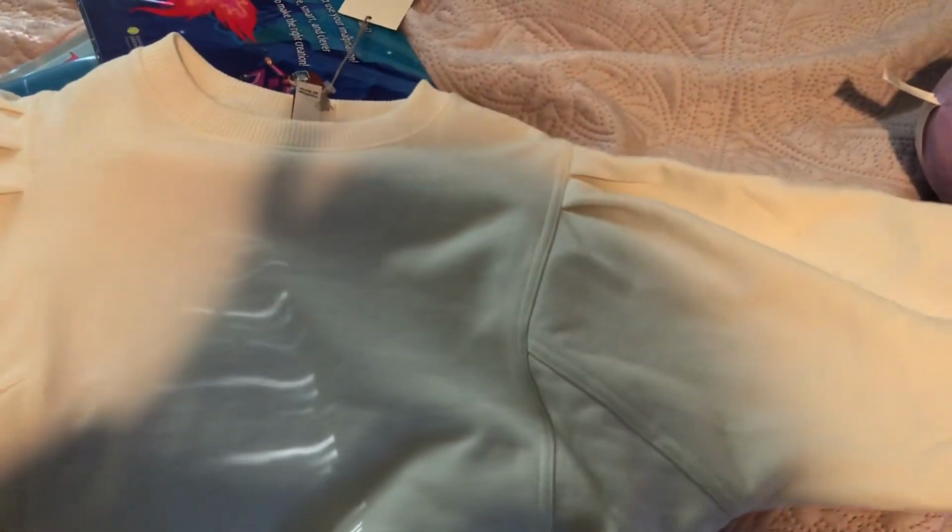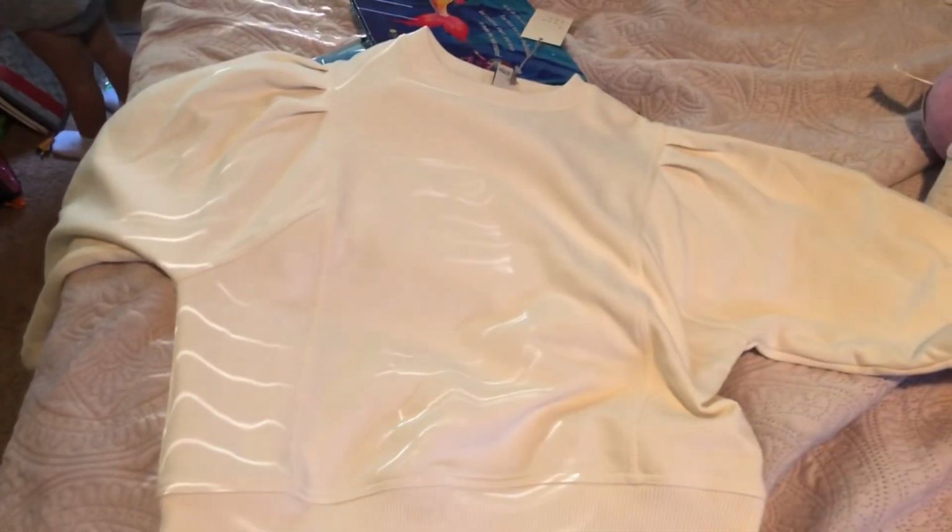It has pleated shoulders. I got it in this cream color, and then I got a medium. I think this is an extra small, and then I got medium in this really nice purple color, but that one's a little bit too oversized and looks kind of frumpy, so I'm going to return that purple one.